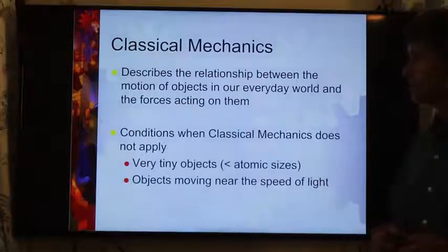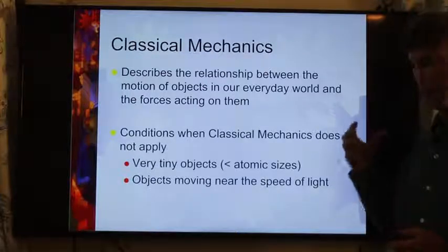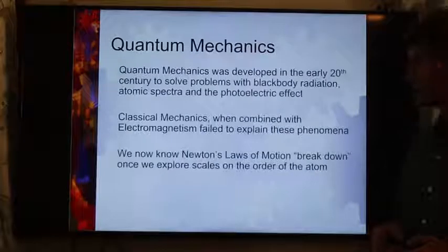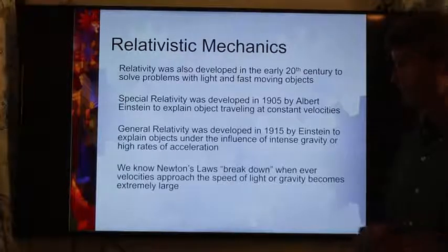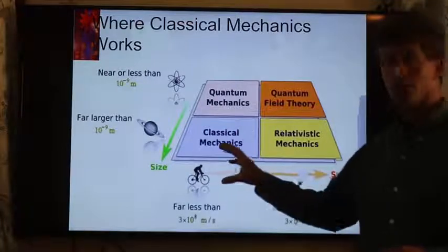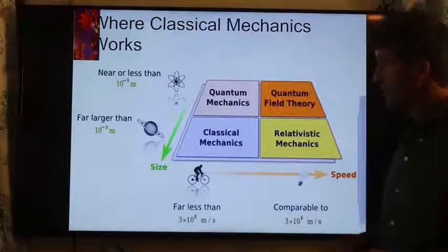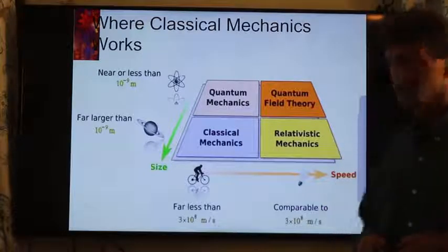Newton's first law is really the first part of classical mechanics, but we have to remember what we're talking about when we're talking about mechanics. We're talking about mechanics before quantum mechanics was invented and before relativistic mechanics was invented. So we're ideally looking at objects that are traveling far slower than the speed of light, gravitational fields that are much, much less than you find around a black hole, and objects that are a lot bigger than atoms, okay?